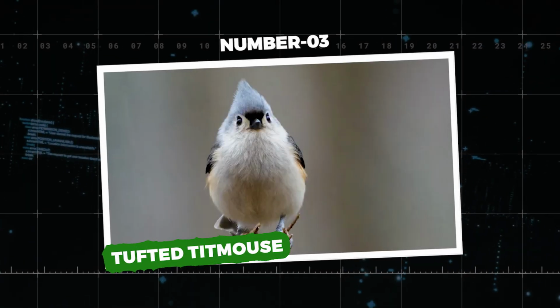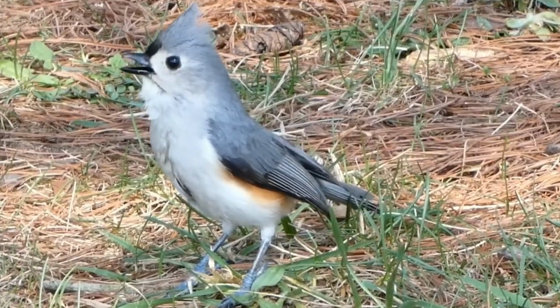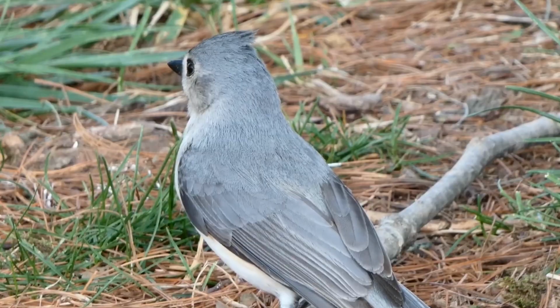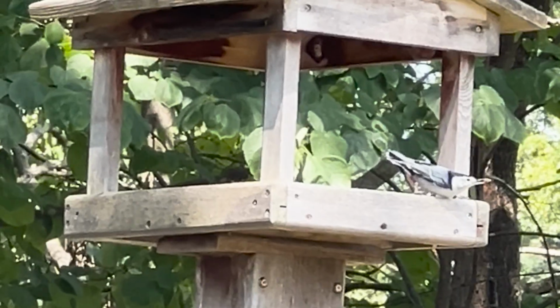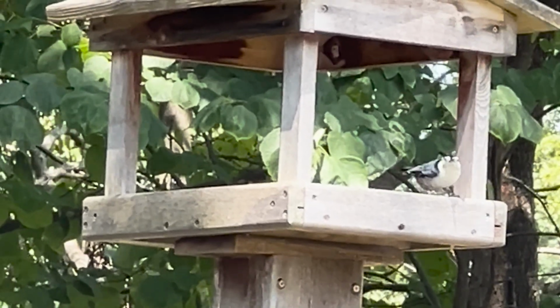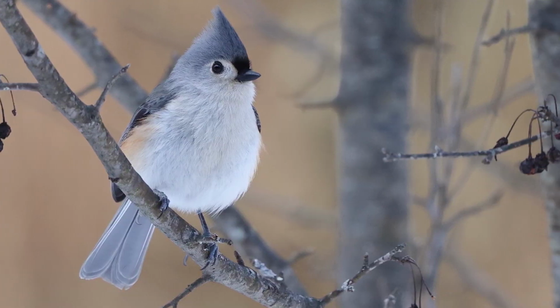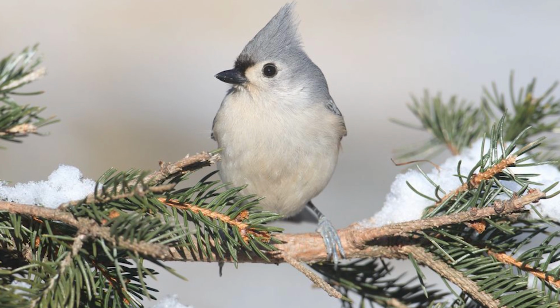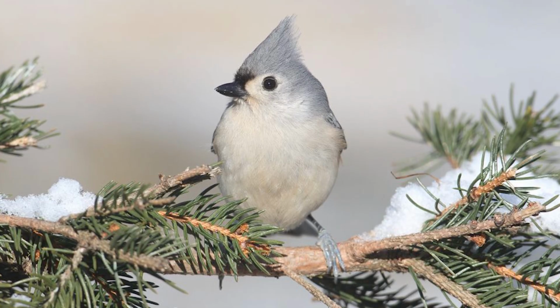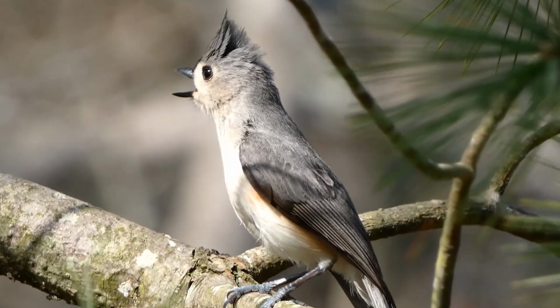Number 3. Tufted titmouse. The tufted titmouse is a small gray bird with a round body, big black eyes, and a pointed crest that's always raised. It gives them a curious, alert look that never really goes away. That little mohawk sits forward on the head like a soft spike, adding to their animated personality.